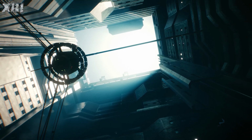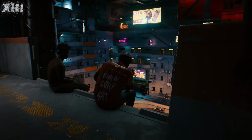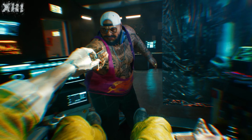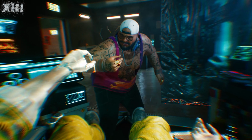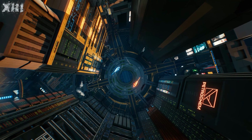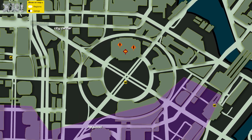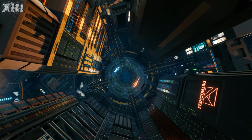Then we got some shots from what I suppose is inside V's mega building, some guys and girls smoking, and this heavily tattooed guy who's either a Ripper doc or maybe a guy V can get some tattoos for themselves from. And the next shot is easily one of my favorite shots in the whole trailer, because now we're entering Corporate Plaza and the city center. And this view is absolutely phenomenal.